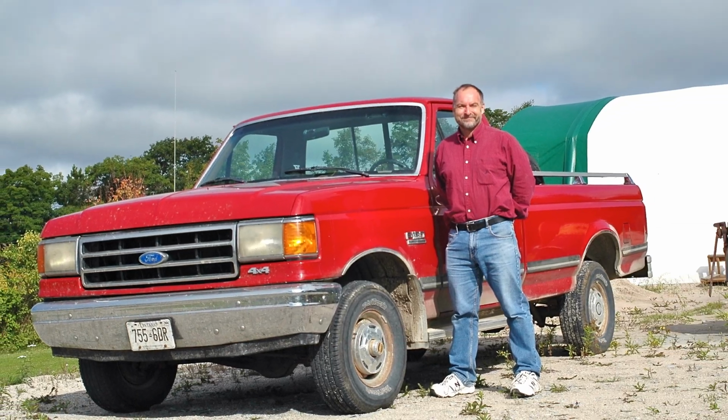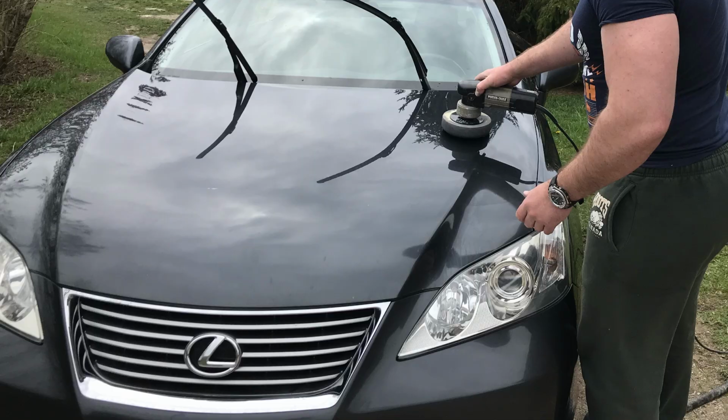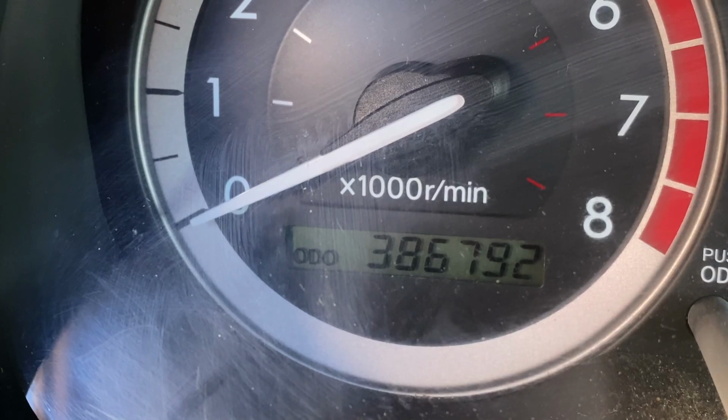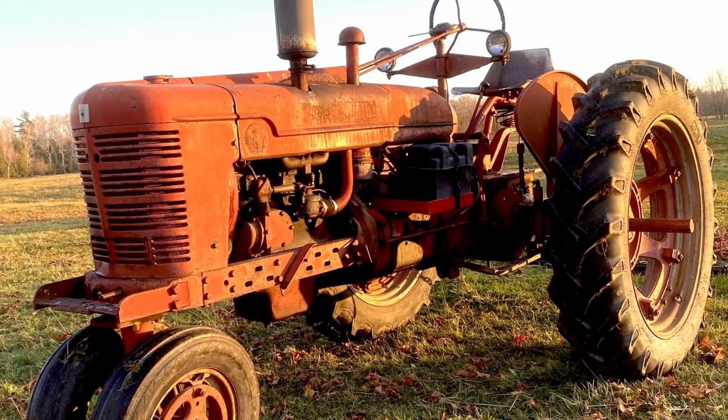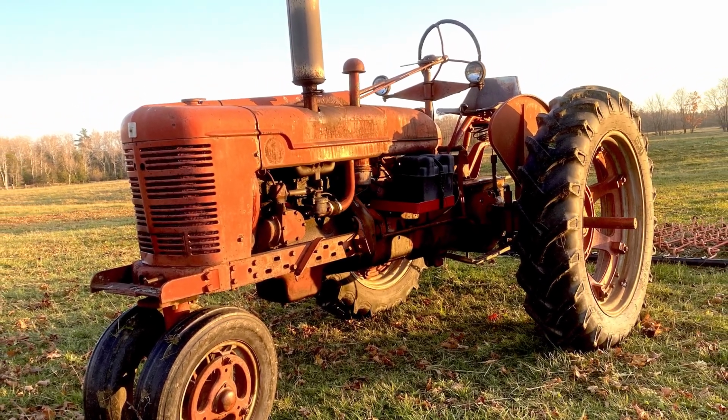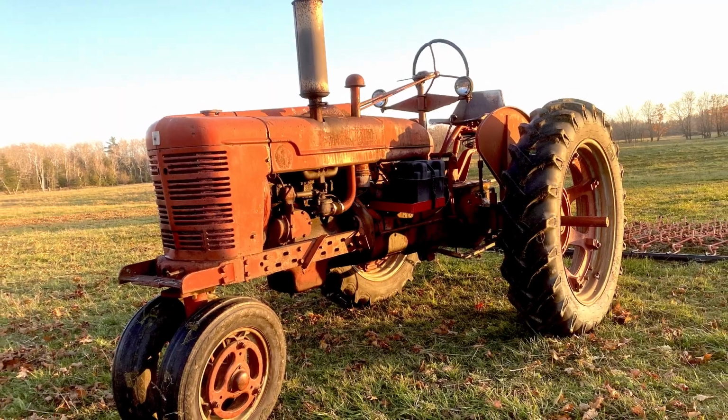My own road vehicles range from a 1990 F-150 to a 2009 Lexus. My highest mileage vehicle has more than 386,000 kilometers on it, and the original engine starts and runs just like new. My oldest vehicle of all, if you can call it that, is a 1953 Farmall Super H tractor, and after more than 70 years of work, it starts and runs perfectly. I'm sure a big part of this is the high-quality motor oil I use for every oil change.